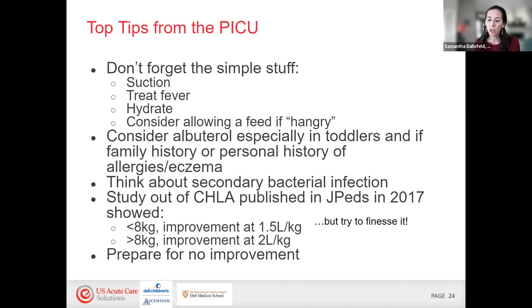And then, as the ICU doc, I always have to say, prepare for no improvement, right? So again, think through those steps. Do you have masks for your bag masks that are appropriate size for these patients?